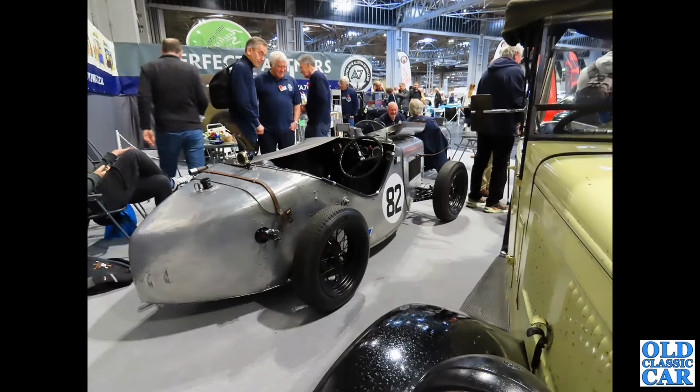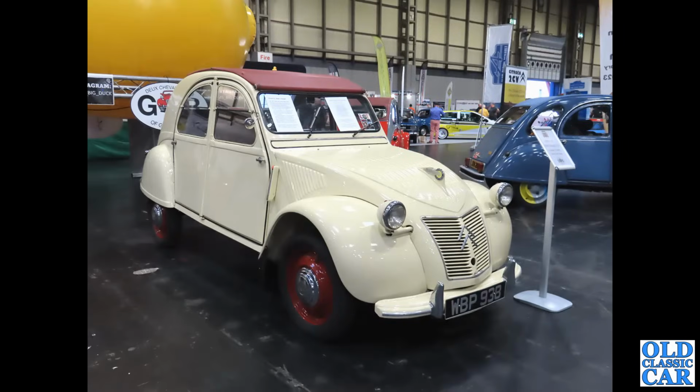Back to Austin 7s, and here we have a cracking little racer. This is just the kind of car that we often see at the VSCC Prescott Hill Climbs, or perhaps at Lowton Park. If you've not seen any of those videos yet, please check those out, because you'll see quite a few Austin 7s in action, and they're always good value for money watching those out on these hill climb courses.